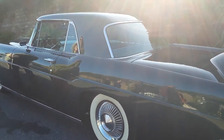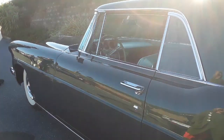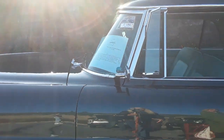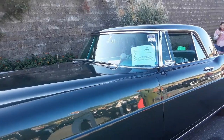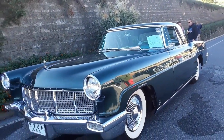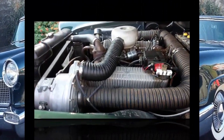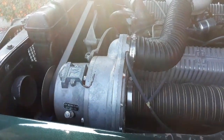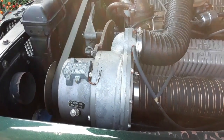Now, they were actually planning a four-door version of it, but it never came about because they were losing money and they just couldn't do it. Look at the lines on this car. Pure classic. Pure classic. That's the supercharger. Gee.